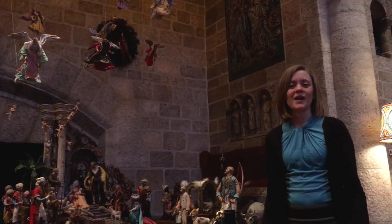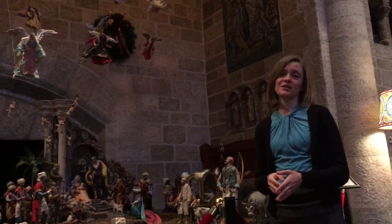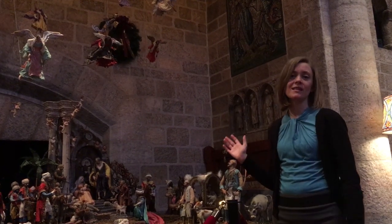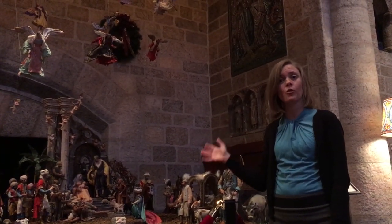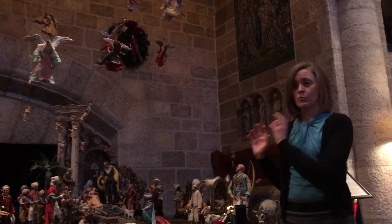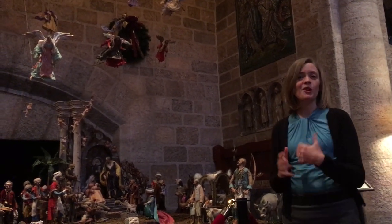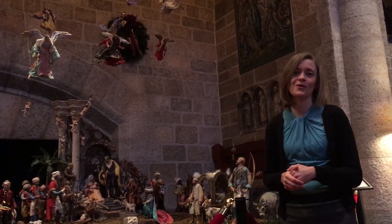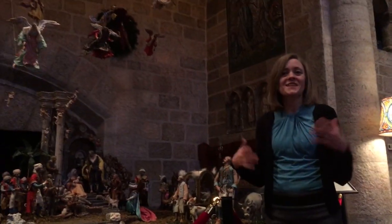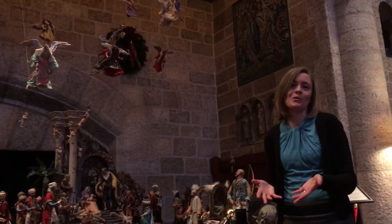So now I'm standing in front of a Neapolitan presepio. This is an Italian tradition that has 4 main elements. Not only do you see the nativity, the traditional nativity scene, the Holy Family, and then you also see the shepherds coming to worship the baby, and you see the wise men coming. You also see the inn at Bethlehem and all of the hustle and bustle that goes on around it. The idea is really to show an active, sort of a day in the life. What was the world looking like the moment Christ was born?